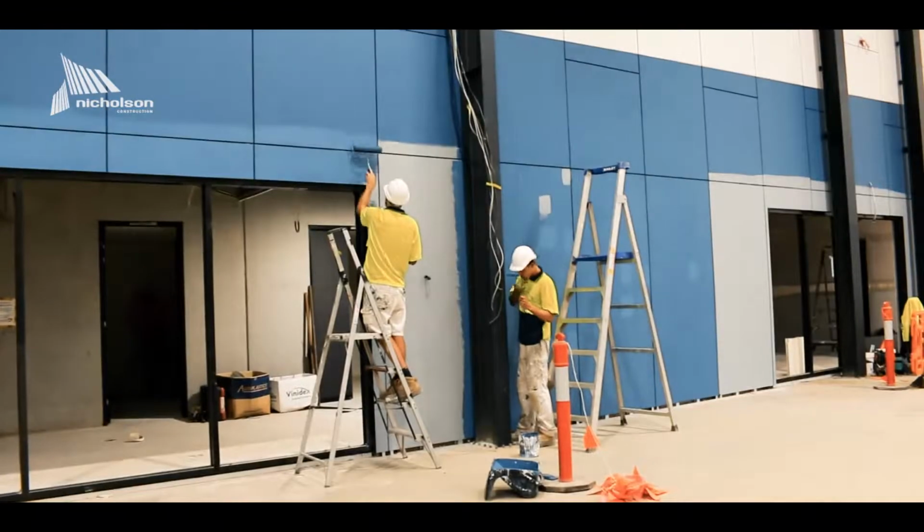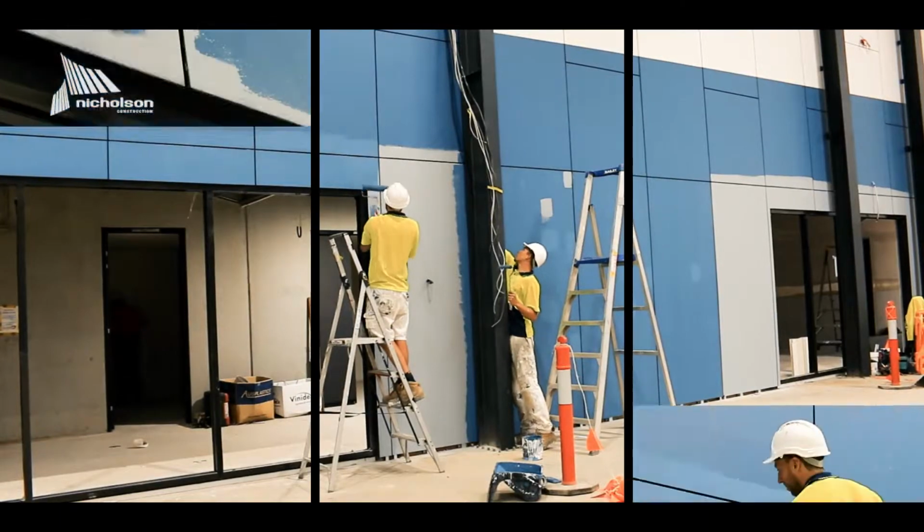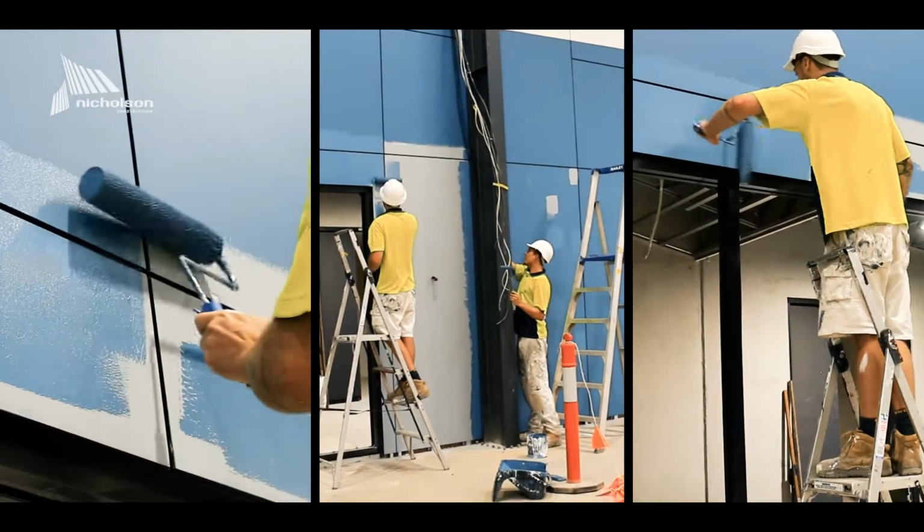One coat of undercoat and three coats of paint give the interior a fresh change from the drab concrete grey.